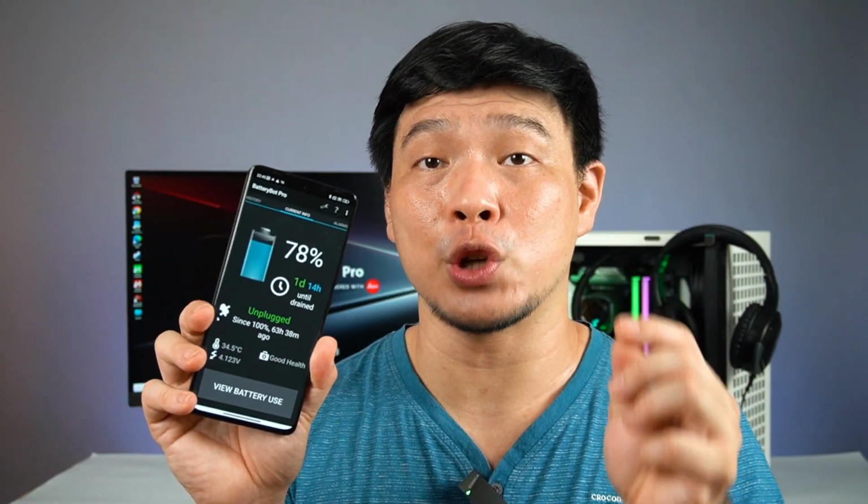And this phone comes with a 4,820 milliampere-hour battery and it can support up to 120 watts of fast charging, 50 watts of wireless charging, and of course, 10 watts of reverse charging. So I was able to drain this phone down to 10% and charge it back up to 100. It only took me roughly 20 minutes to complete the whole task.